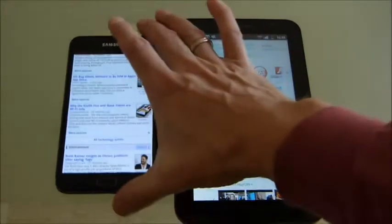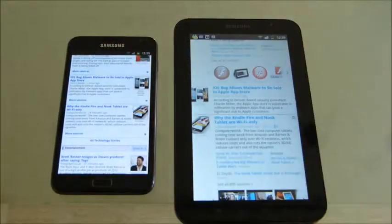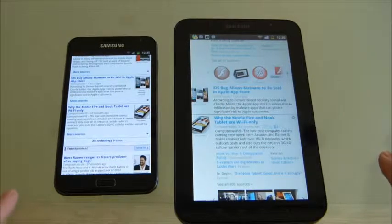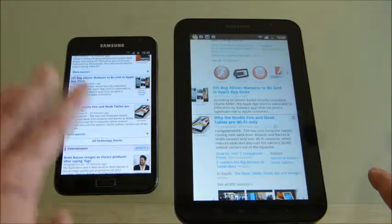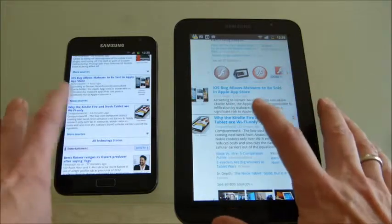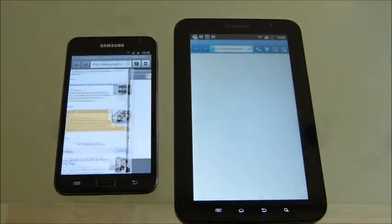And we're with the Galaxy Tab 7. This is the original one, a year old, and the Galaxy Note. Here I'm just going to do some browsing tests. So I brought up Google News for some random pages, and on the right we have a 1 GHz single core CPU, on the left a 1.4 GHz dual core, but both are running 2.3.5. So let's see what sort of differences we get between the two.